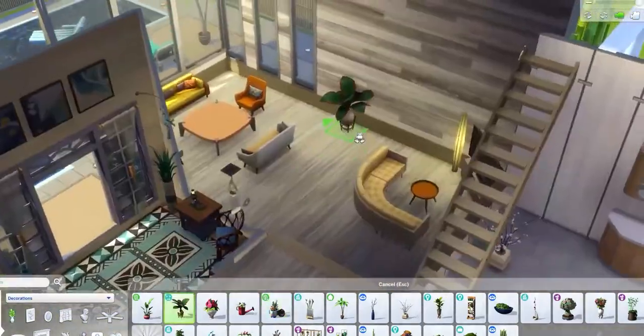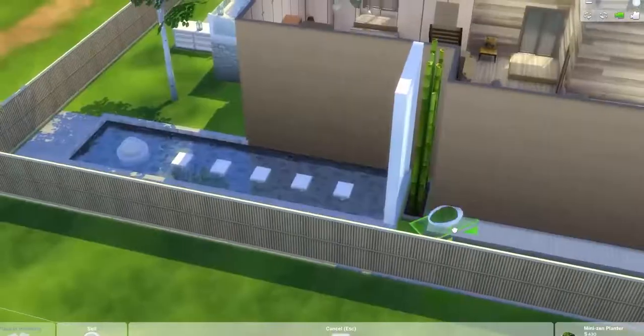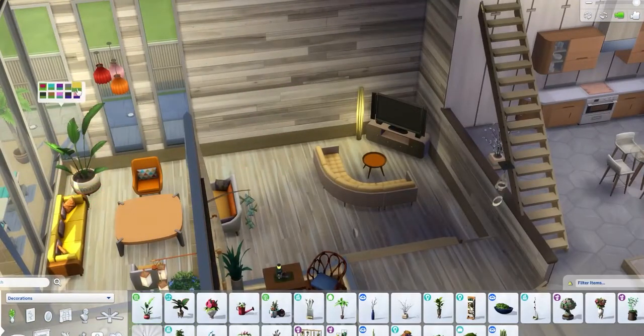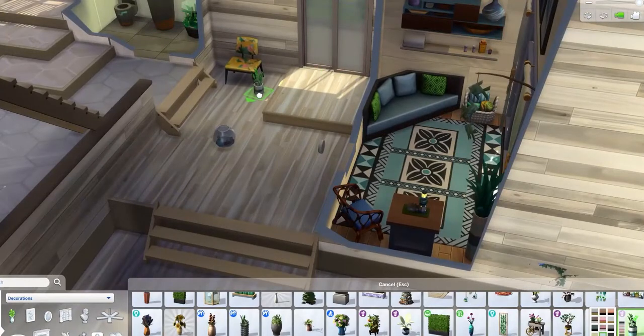But just adding all those little decors around the place is fun. Stressful, like I said, when it's a big place. It's like, okay, I like that plant, where the heck do I put it? But I thought it came together all right. I was happy by the end of it.